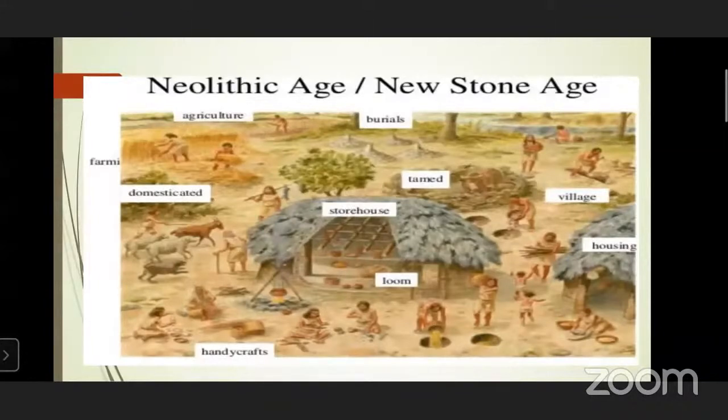What is the spelling of burial? B-U-R-I-A-L-S. Very good. Excellent. Agriculture spelling? A-G-R-I-C-U-L-T-U-R-E. Storehouse spelling? S-T-O-R-E-H-O-U-S-E. Very good. Village spelling? V-I-L-L-A-G-E. Very good. Excellent. Now, handicrafts. Spelling?